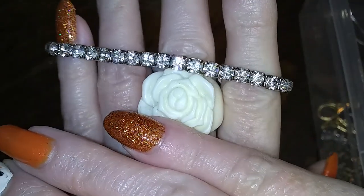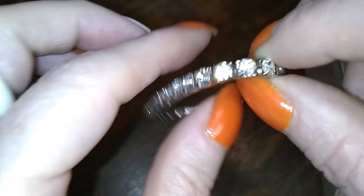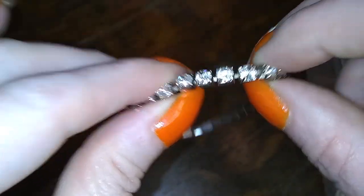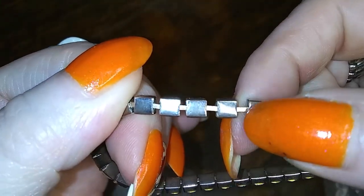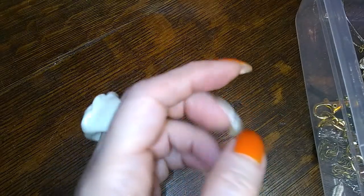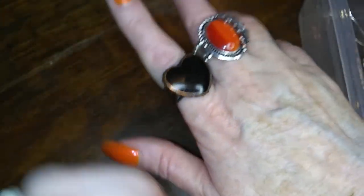Here's one of these guys, a very bright rhinestones expansion bracelet. The ones with this kind of a back and the metal in between are what I term expansion and not stretchy. Stretchy is just cord. Oh my gosh.